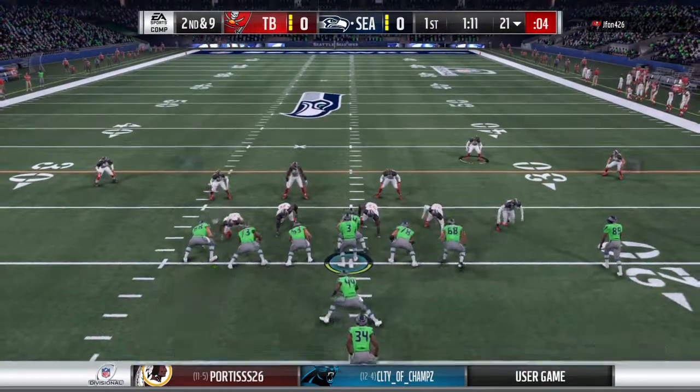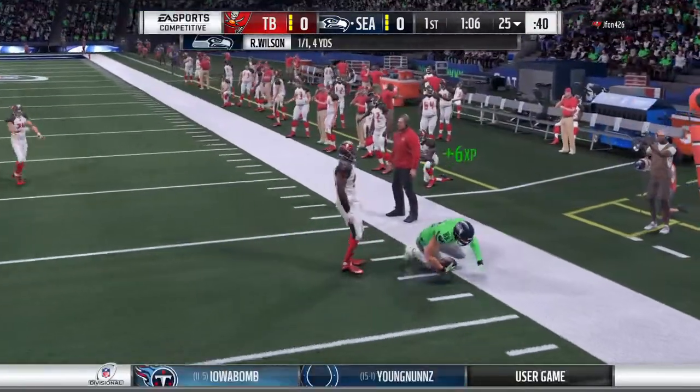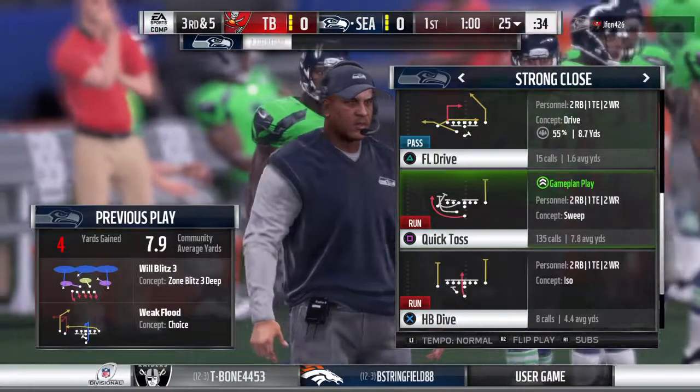Play clock winding down. Here's Wilson. It's caught outright by Graham. And down he'll go at the 25. 4 yards on the completion, and it sets up a 3rd down.